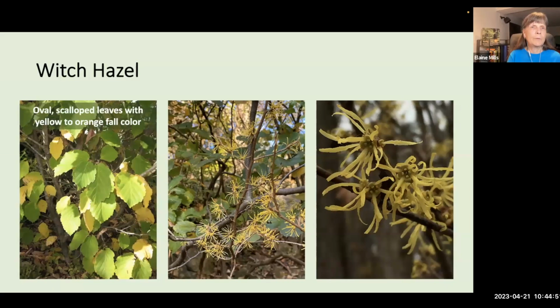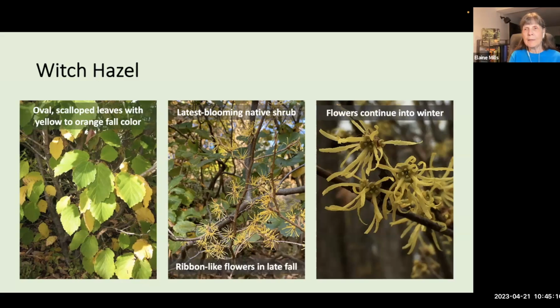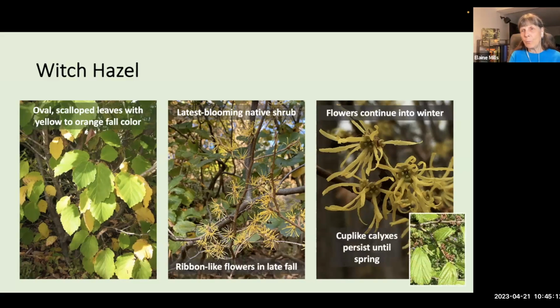Witch hazel has lovely oval scalloped leaves with a yellow to orange fall color. Its outstanding feature are the blooms. This is the latest blooming of our native shrubs, and you'll see these ribbon-like flowers in the late fall. They will continue on into the winter, and then when the ribbon-like petals fall off, you'll see these cup-like calyces persisting into the spring. Witch hazel can be used because of its larger size, either as a specimen plant or it can make a really nice hedge.